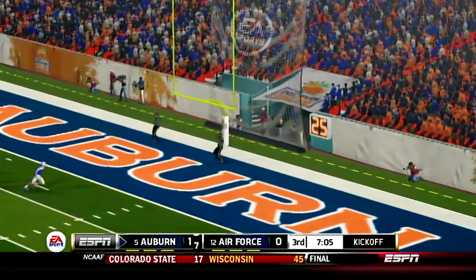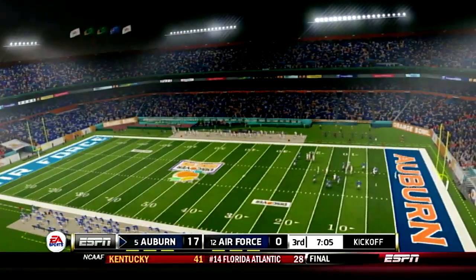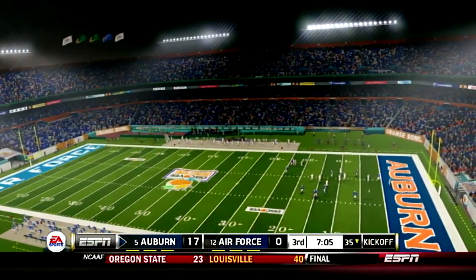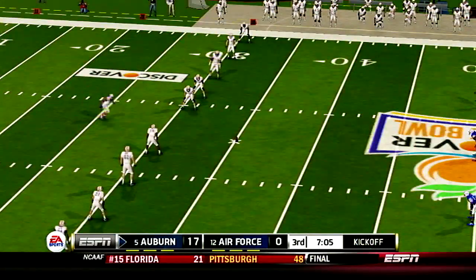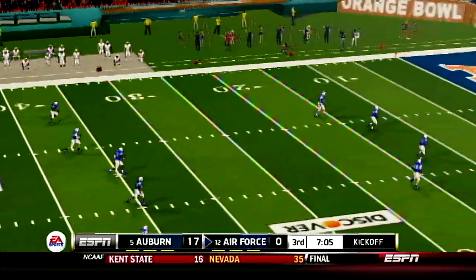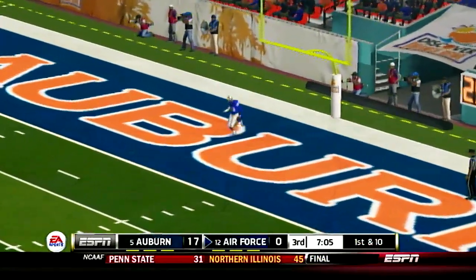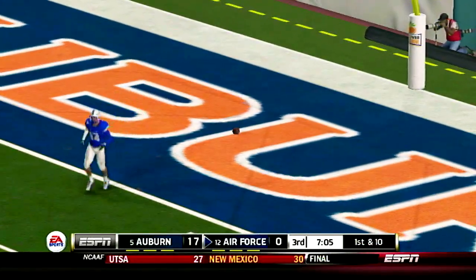He gets it up, and it's good. Anderson ready to kick. Nice kick, plenty of distance. And it goes into the end zone, down for a touchback.